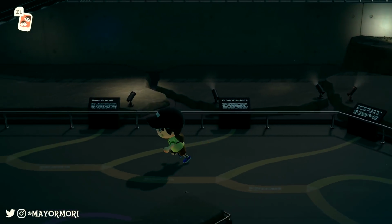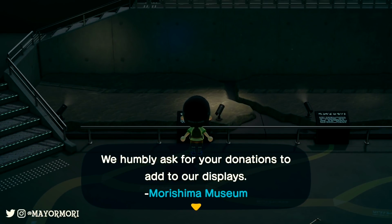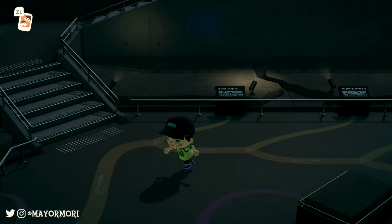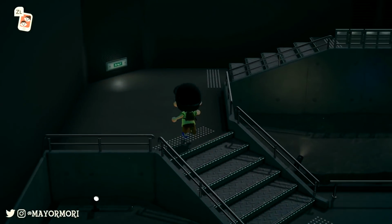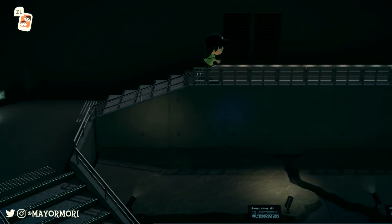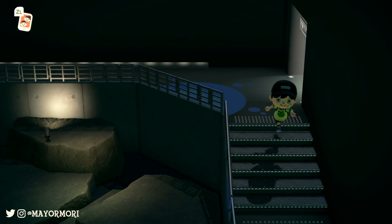It would be nice to see a catalogue of fossils. I know you can come in here and see what gaps are missing and stuff like that. I imagine it tells you something. We humbly ask for your donations to add to our displays, Morishima Museum. So if there's a gap, you know something is missing, but it would be nice to have a checklist of sorts.